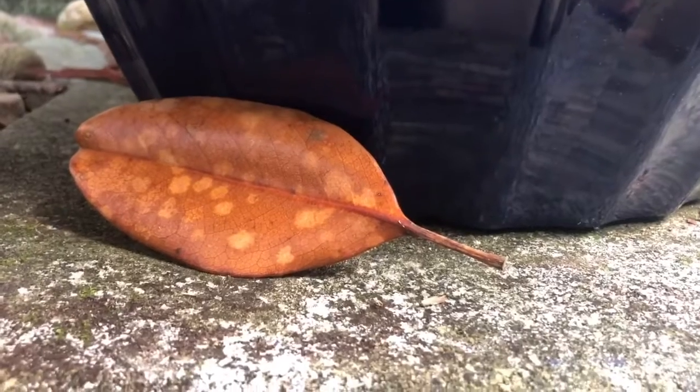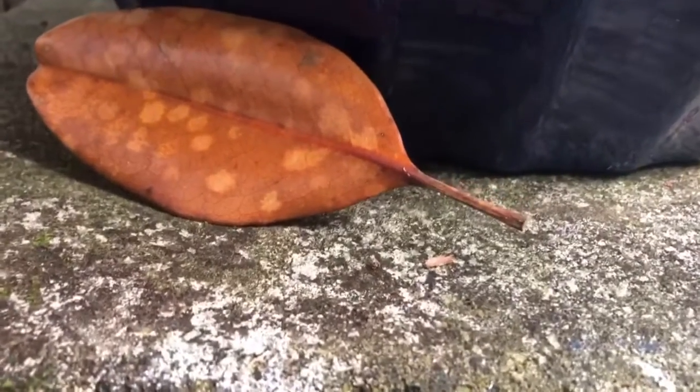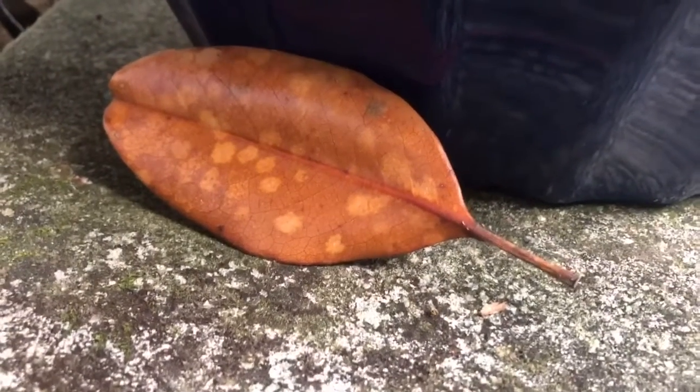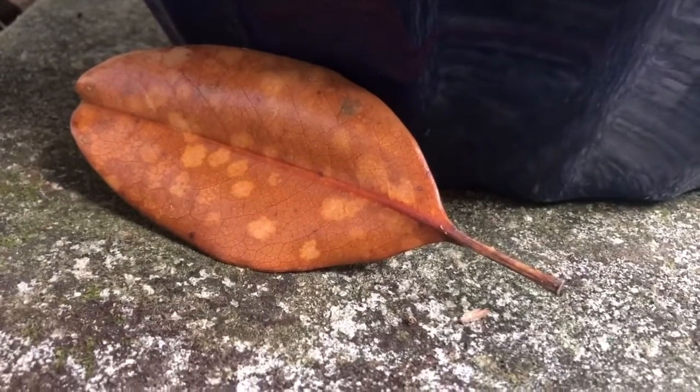Here we've got a lot of interesting contrasting textures between the white and green specks on the ground and the spots that are on the leaf. Move that into rule of thirds. Touch tap to focus.